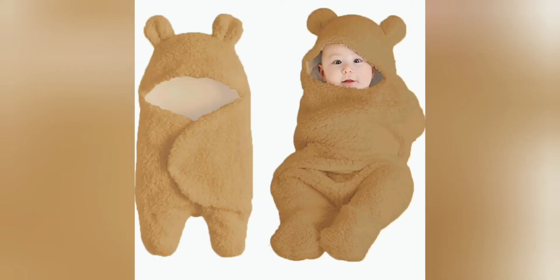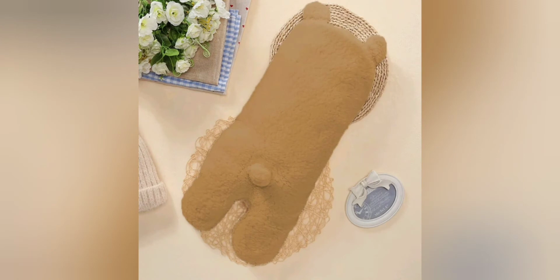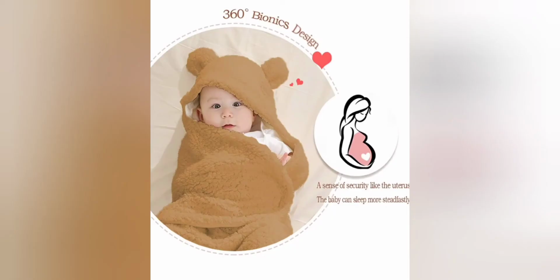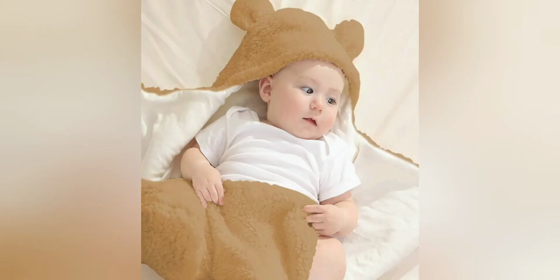Next item up is the cute cotton plush baby swaddle blanket. This is definitely not a new item, but it is well received by the parents and sales are still very strong. Also, the low price of the product but yet the high perceived value, making a good profit margin.